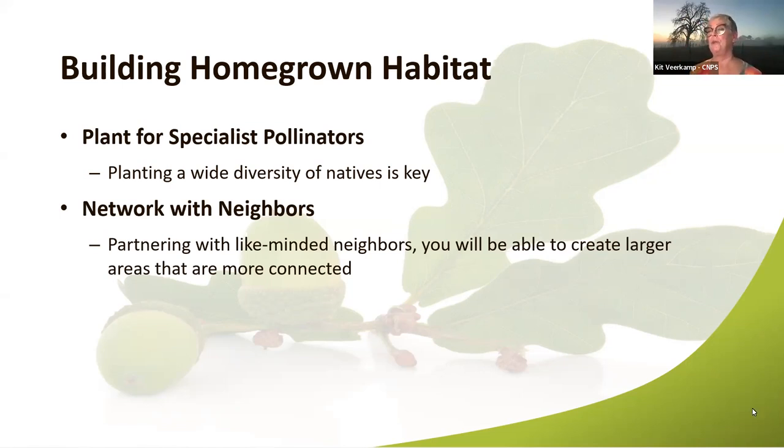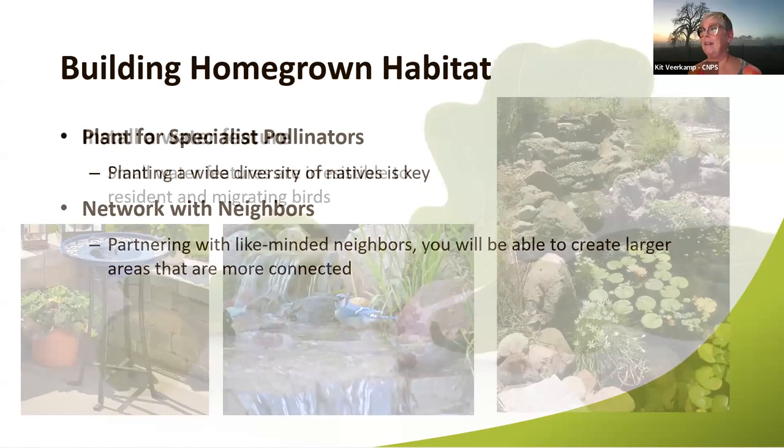If you have neighbors who are like-minded, encourage them so that you can work together to plan a bigger impact and to create more biodiversity by connecting up more space that's planted in natives.